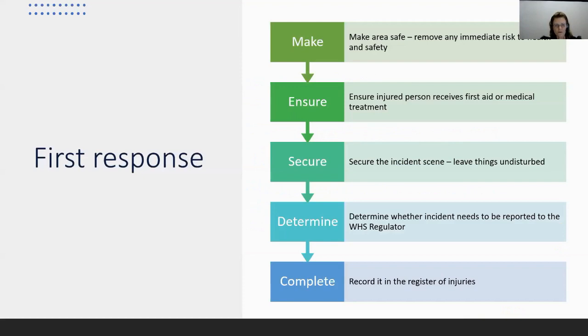First thing you need to do when you're told that an incident has occurred on your farm is make the area safe. If you've done your first aid training, you know the Dr. ABC, which is danger first. So what you need to make sure is that the area is made safe so that no one else is injured. This may involve turning power off, turning water off, or turning a grain flow off to make sure that the injured person and the people providing first aid are not injured.